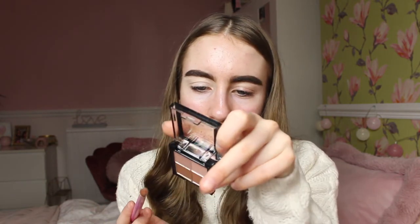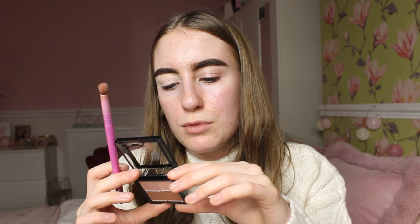I'm actually going to show you and see what it looks like. So that is the eyeshadow palette. It's actually so cute. So what I'm going to be using is one of my brushes. I'm firstly going to go in with the brown shade. It's not actually a name for the shade, but it just says on the back, 4 highly pigmented blendable shades with a velvet smooth texture, perfect for your day to night look.